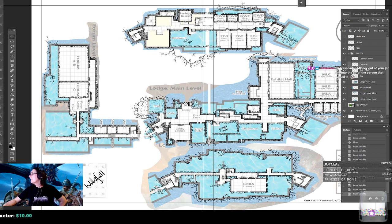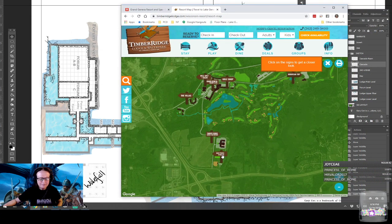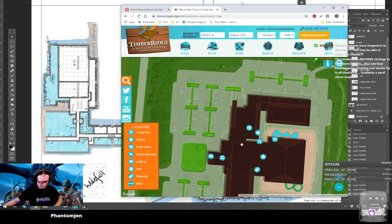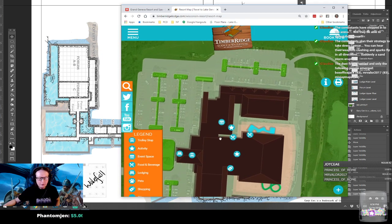Oh, come on. Give me a floor plan. Resort map. Ooh. No. It just gave me exactly the same map that I already have. Hold on. So, Timber Ridge. Come on, baby. This could be useful. Come on. Where is this room? This has got to be the water area, right?